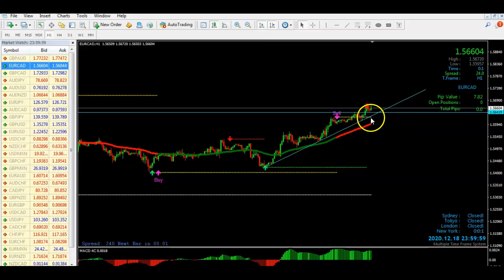Okay, so just put a trend line right there. Wait for it to cross the 50. And once it crosses the 50, it's going to keep going. At least, what do you want? 20, 50, 60 pips. At least at this time in December, just go for a few pips. Don't go for a lot.